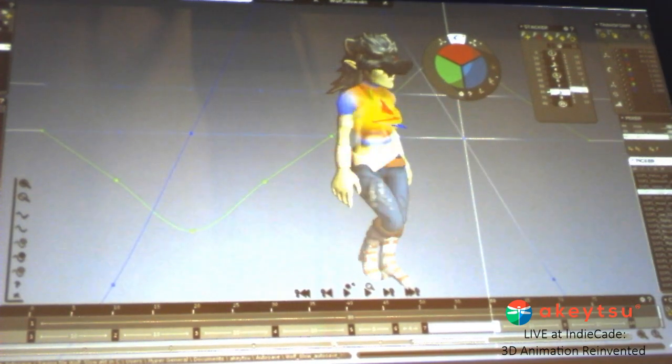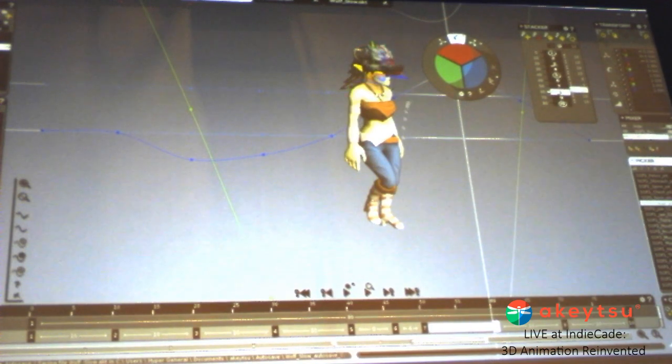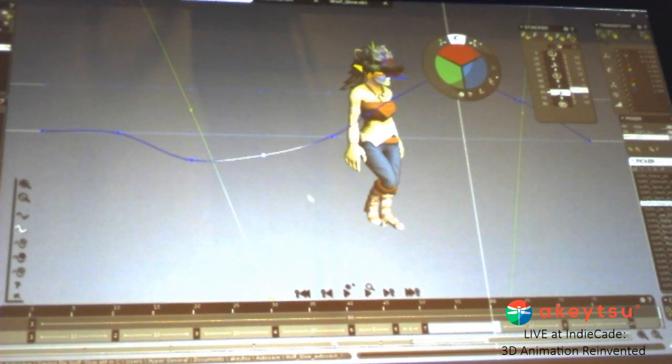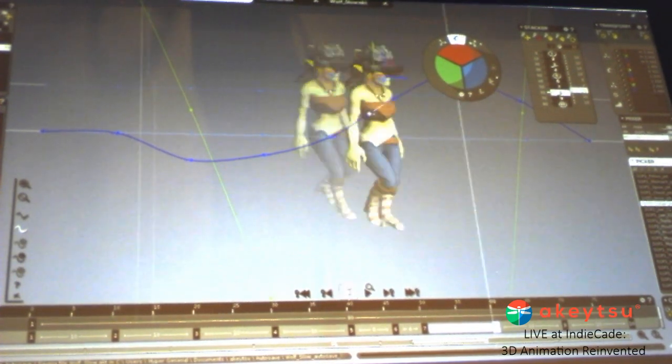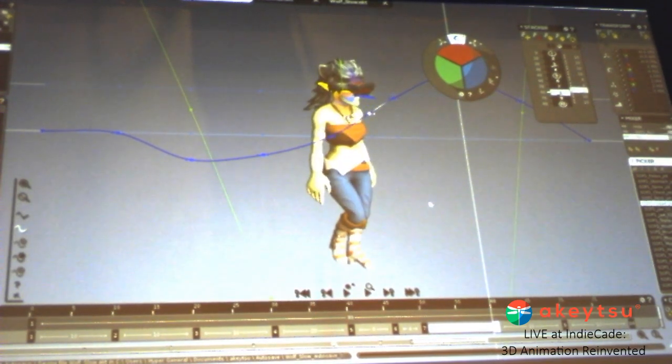If you have your character selected, you can see that the curves appear behind our character, but if we select our curve, then it displays in front of our character, and we can work on both at the same time without having to move our mouse to a different window or anything like that, a different screen.